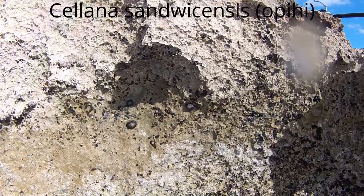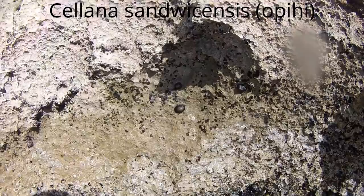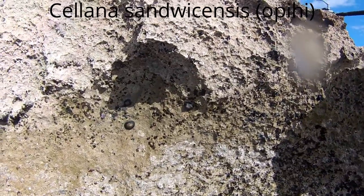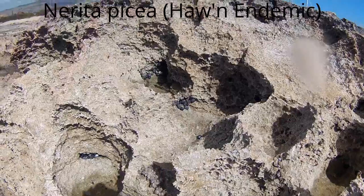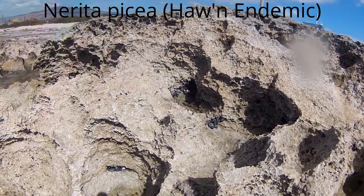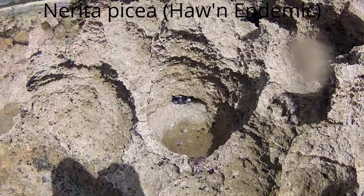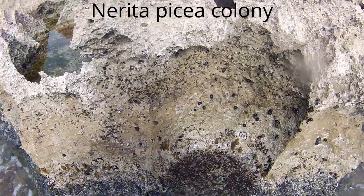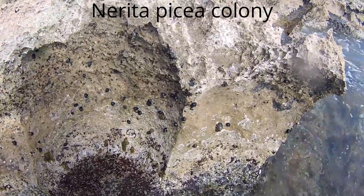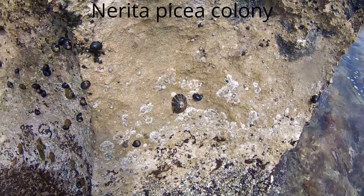We have some patellas, which are known as opihis in Hawaii. Delicious delicacy, raw. Nice to see these out here. These are Nerita picea, endemic to Hawaii. Always above the tidal mark. Quite prolific. Some big Neritas, the Nerita picea. Good size opihi there, Cellana sandwicensis.